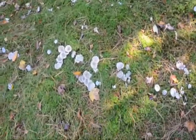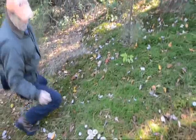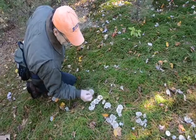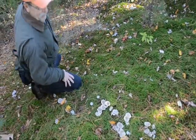Oh, nice mushrooms here. Yeah, well, not edible. Are they edible? I wouldn't eat those. They don't look good. They have to look pretty. They're growing from this moss, this hairy cap moss. I don't know what they are, but that's a nice little clump.